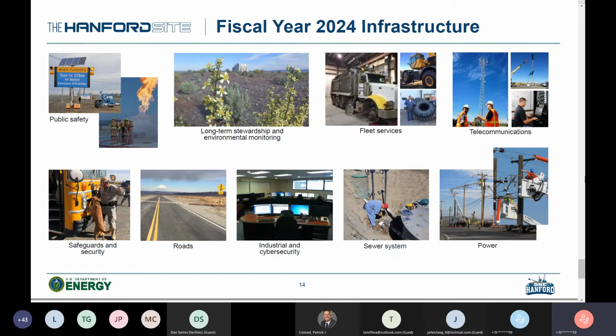The next picture to the left is roads. As we look at the road usage, we not only need to maintain the roads in good condition to support the cleanup missions, but there are necessary upgrades as we look at traffic flows and safety on site. So there are anticipated construction activities that will change the roads to better support the mission, specifically in the 200 Area plateau area. And finally, on the bottom left-hand, you see a picture of the safeguards and security. Very important function for the site to ensure that the people and the materials on site are protected from any malicious behavior. So with that, I will turn it back to Dana. Thank you.